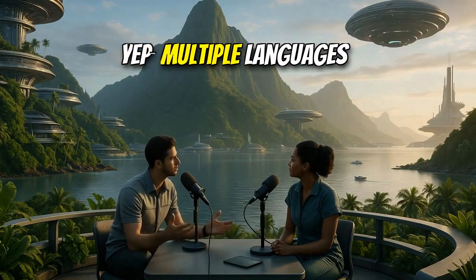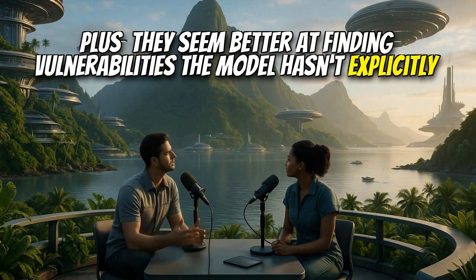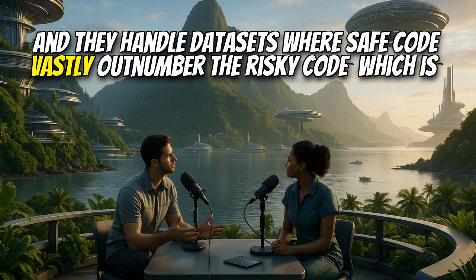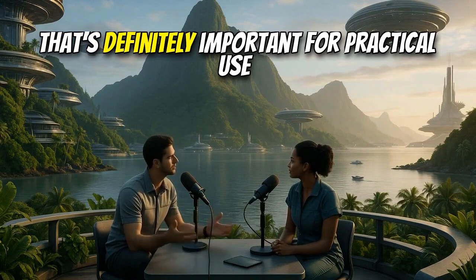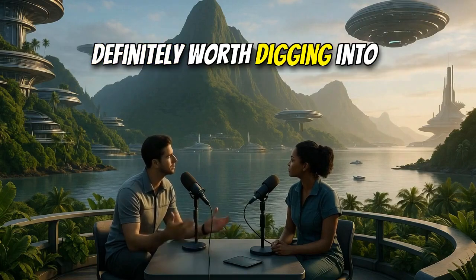Yep. Multiple languages. Plus, they seem better at finding vulnerabilities the model hasn't explicitly seen before, and they handle datasets where safe code vastly outnumbers the risky code, which is more realistic. That's definitely important for practical use. So, yeah, for anyone out there keeping track of AI and code security, this paper is definitely worth digging into.